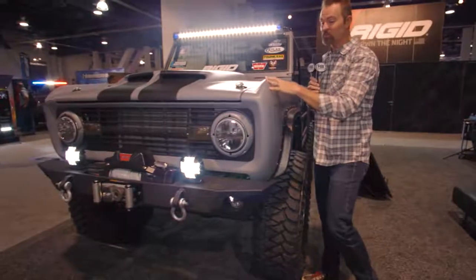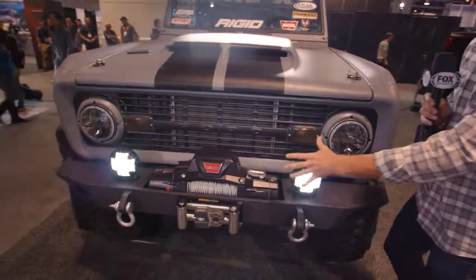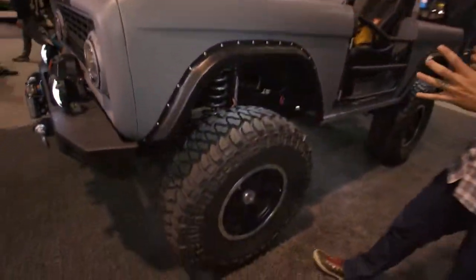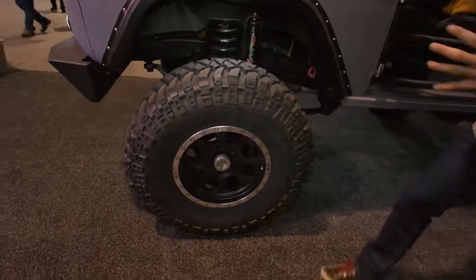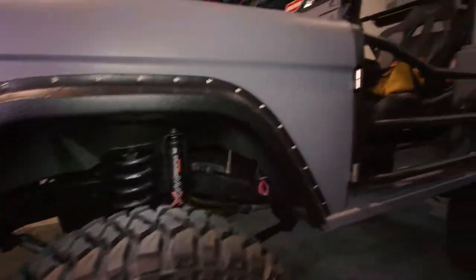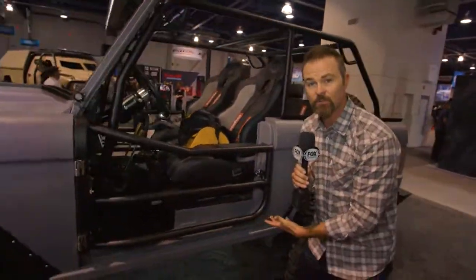What makes this different? It's a classic early Bronco. On the exterior, Line-X put their protective coating all the way around it. Rigid helped us out with lighting. Warn with an all-new winch. It's sitting on Mickey Thompson's, their 17-inch wheels on 37-inch tires, and Skyjacker provided us with a 5-inch lift kit. Wild Horse's 4x4 gave us tube doors, but it's all about what's under this vehicle that makes it special as well.